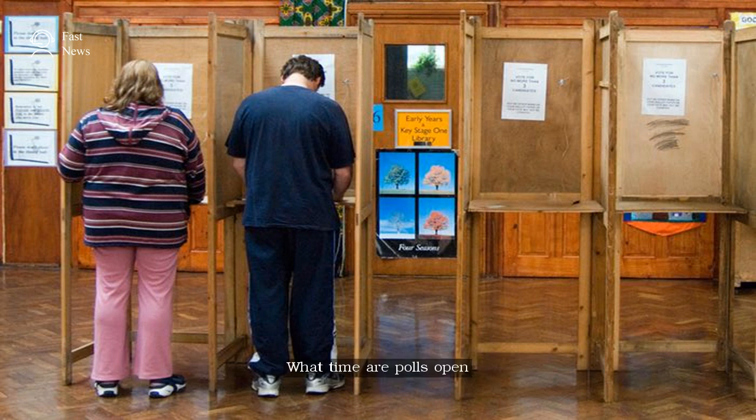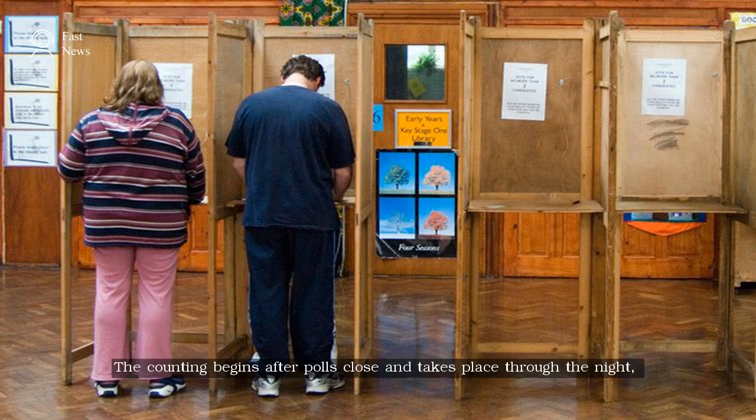What time are polls open? Polling stations will be open across the country from 7 am to 10 pm, and an exit poll at 10 pm gives an indication of the result. The counting begins after polls close and takes place through the night, with the first seat usually declared before midnight. If it is a strong victory for one party, the final result can be predictable by around 3 am.